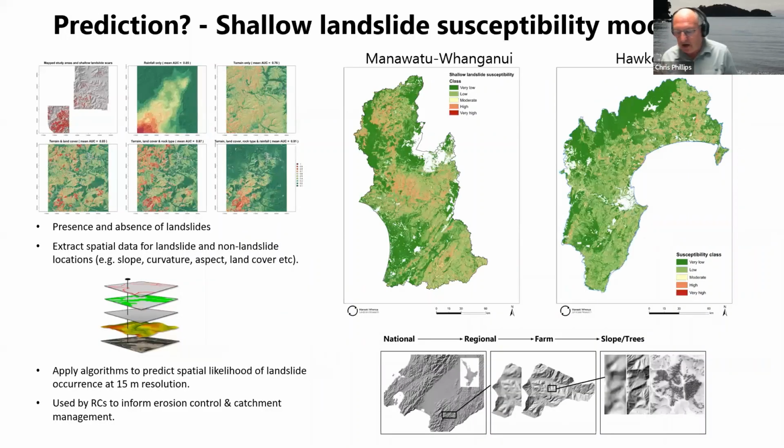Now, as part of our research, we develop what are termed statistically based modelling approaches to address how susceptible our landscapes are to these rainfall triggered landslides. And what we do is we combine a range of terrain attributes like slope, aspect, geology, vegetation cover, rainfall, and so on, until we get a model. It's a statistical model that produces the best predictive value.